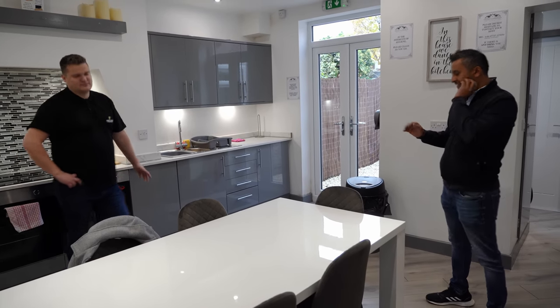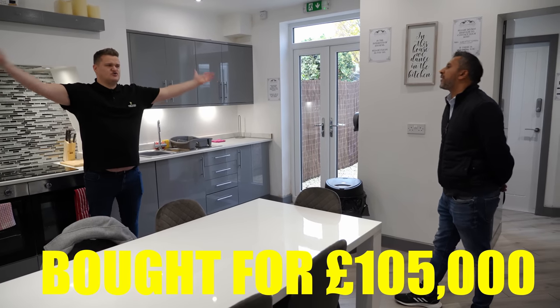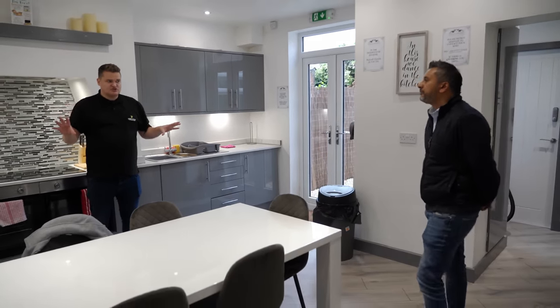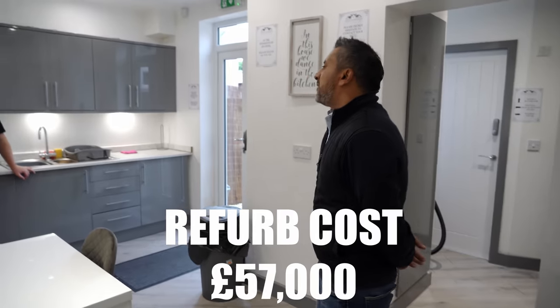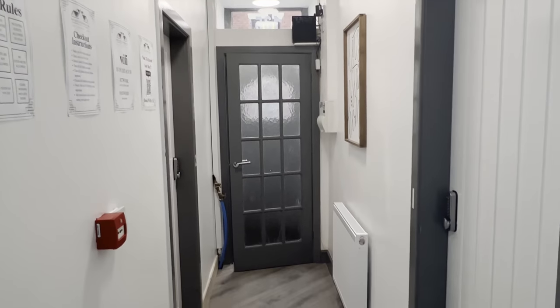So hold on. You bought it for 105 grand. You've refurbed it into a nice 6-bed HMO. So you're doing it room by room, all separate tenants. But on short stay lets as well, so it's like a HMO combined with an SA. How much did the refurb cost? 57,000 at the end. How much profit did you make last month on this house?